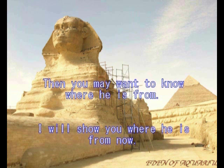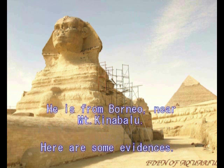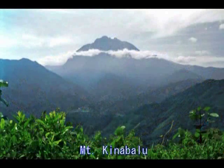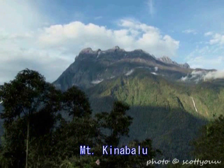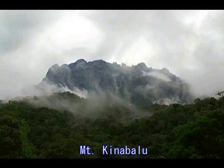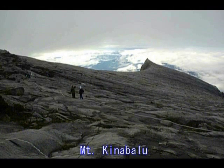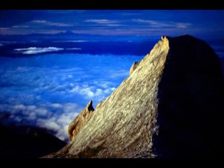Then you may want to know where he is from. I'll show you now. He is from Borneo, near Mount Kinabalu. Here are some evidences. This is Borneo, Malaysia, and Kinabalu is here. This is Mount Kinabalu, the highest mountain in Asia, as well as in Borneo. Very strange shaped mountain, a volcano. It's a beautiful mountain. Yes, really beautiful.